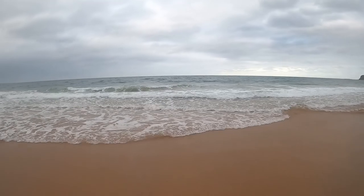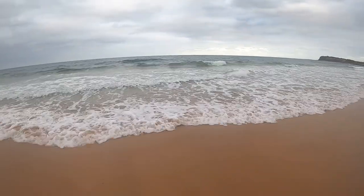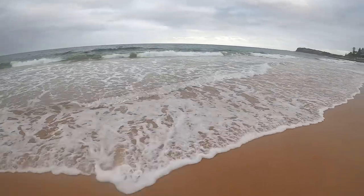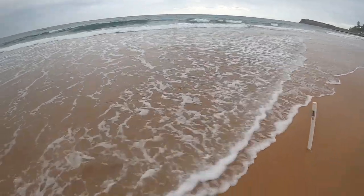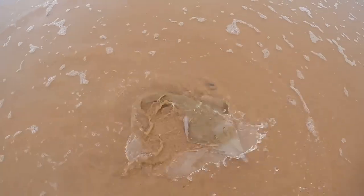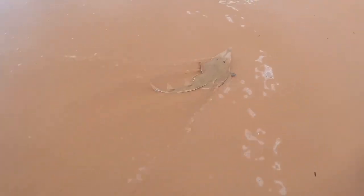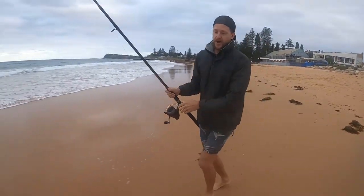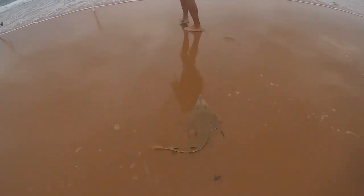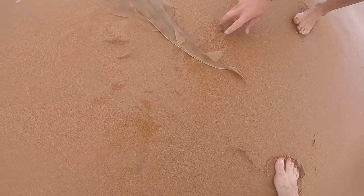Oh! Or is it a flatty? I look like the tail of a flatty. Oh, it's another one of the big rays. Jimmy bagged one too. Boom. Oh! It's not my day. This one hasn't got the spines. Maybe it's not out yet.